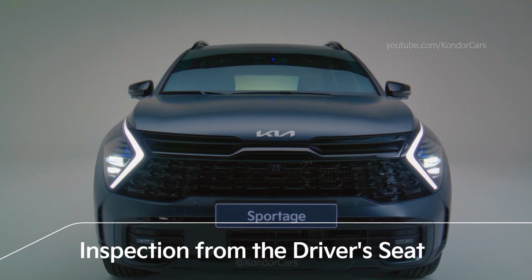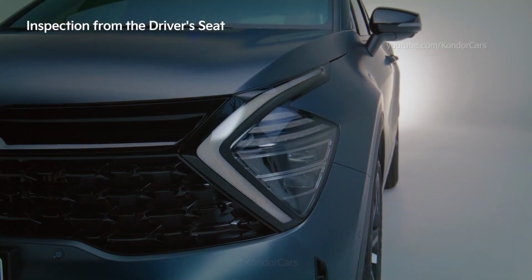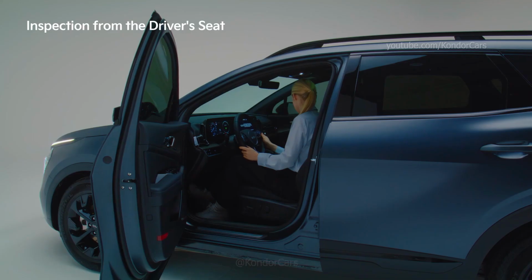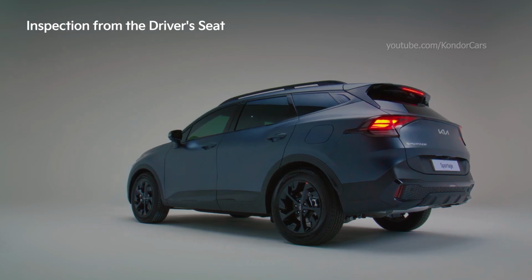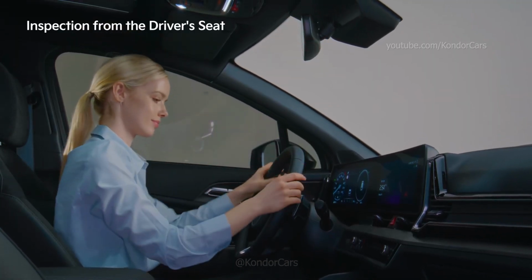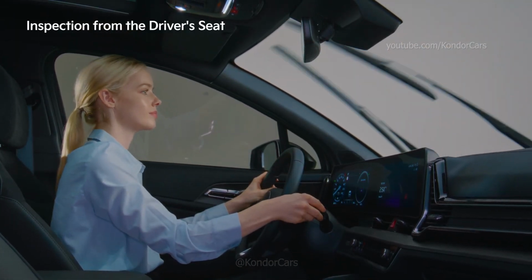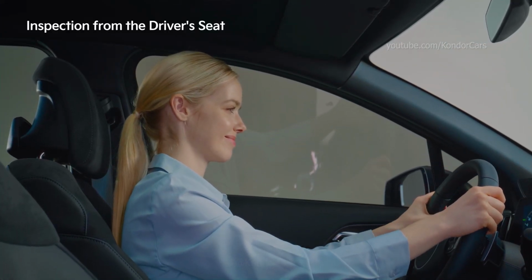Make sure the vehicle's lamps do not have any issues and are working properly. Before starting the engine, sit in the driver's seat and check for any abnormalities in the shift lever and brakes. Check whether there are any issues with the interior or exterior mirrors and whether the wipers, various instruments, and switches are in good working condition.